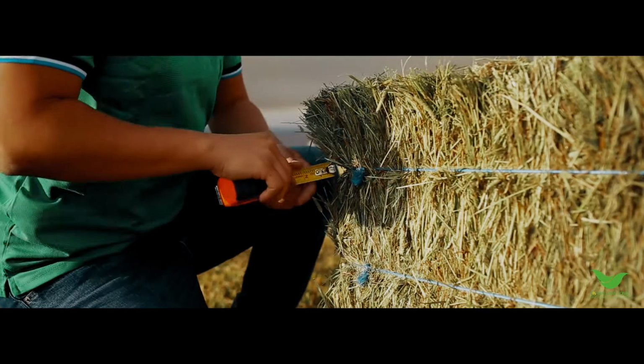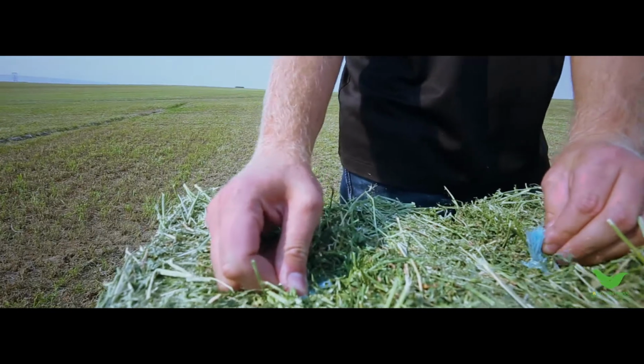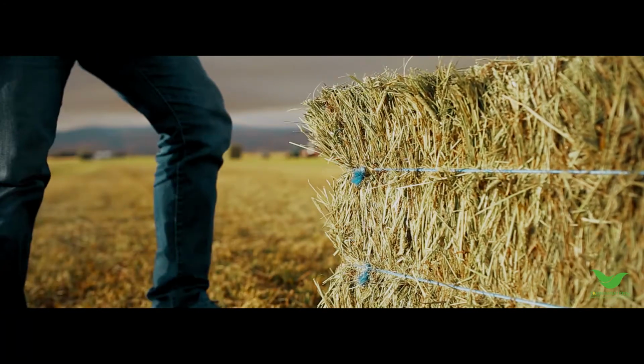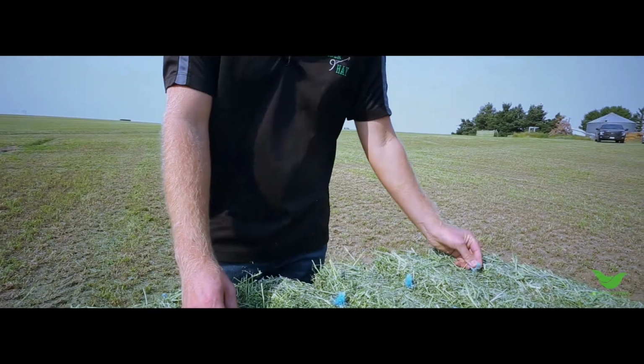We enjoy working with this twine for a couple different reasons. The first one would be the knot strength of this twine. We can see here that it's held together nicely in a nice tight knot. It's not coming apart, and it's holding together as it should to prevent fewer broken bales.